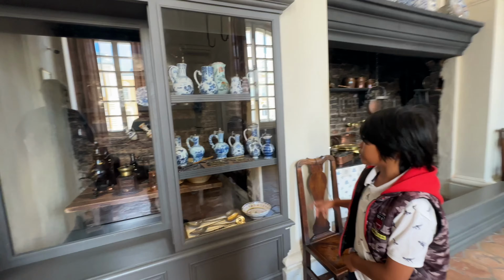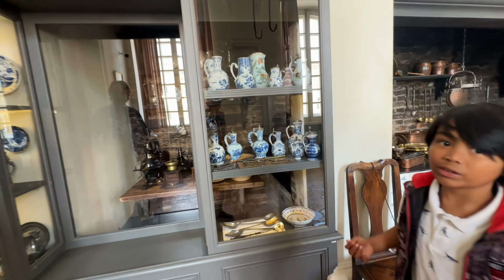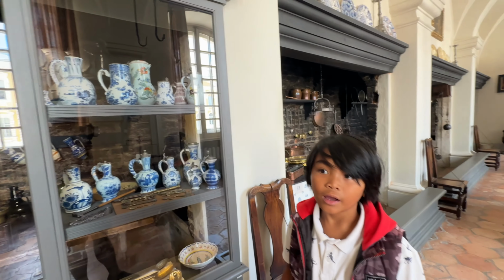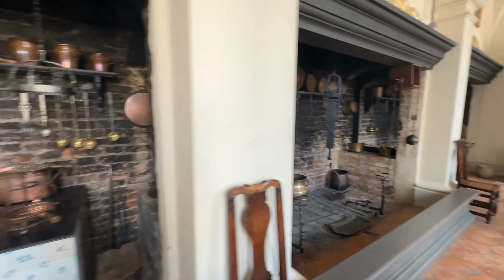And of course, what they use for plates is china, because china was most commonly used in some places before we had normal plates.